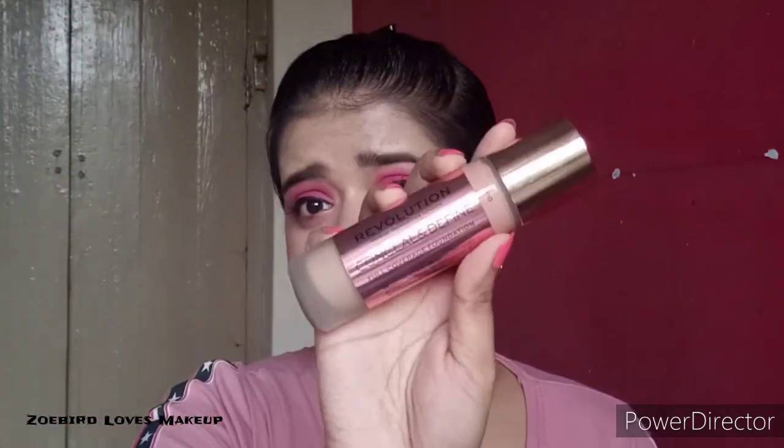You can see this foundation comes in a frosted glass bottle and it is pretty heavy. If you put it in your vanity, it actually looks very luxurious. You will not feel that you have bought a drugstore foundation, that too if you are on a budget. It will actually look like a luxury product, and I really love how it looks. But it's not about how it looks, it's about how it performs. Let me come to that point.